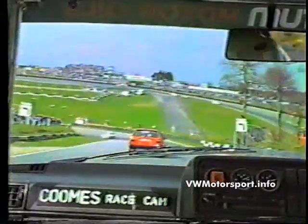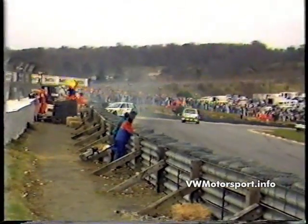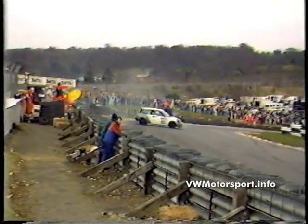John Morris has made up a lot of ground after that earlier indiscretion. And there's Phil White coming through into the picture again. Bumps John Morris out of the way. Graham Coombs takes advantage, says thanks very much, and he takes the place. Mike Giddens still learning. He gets on his way again, completely undeterred by that brush with the undercoat.